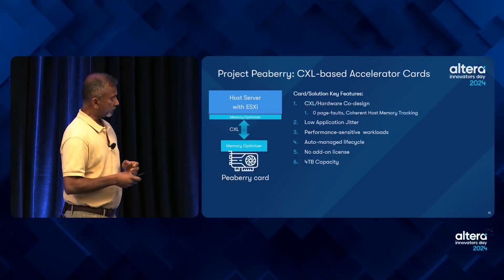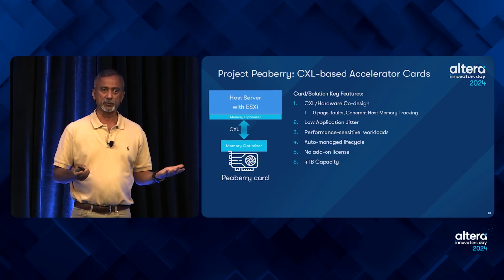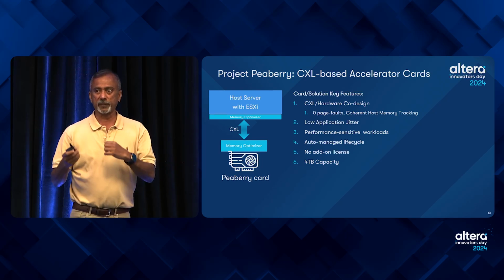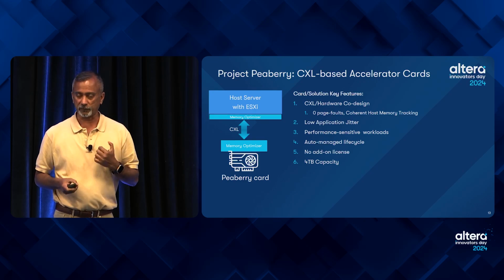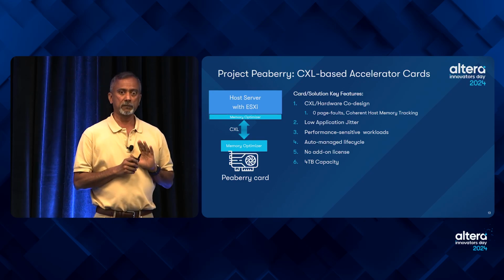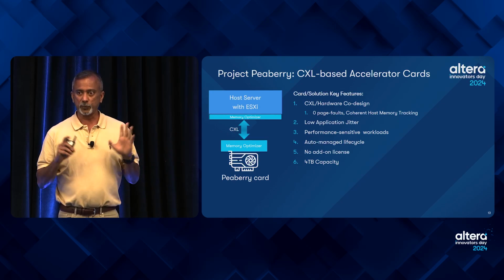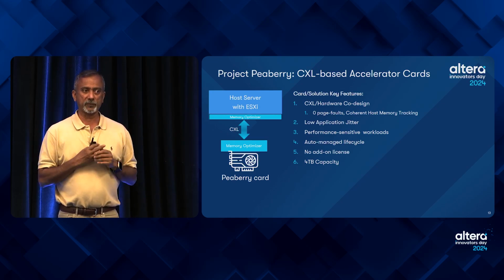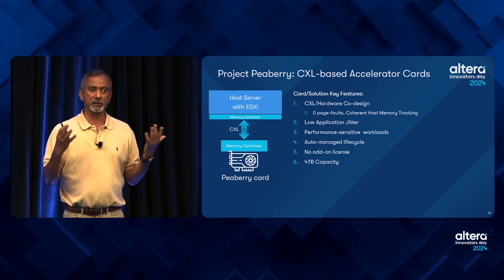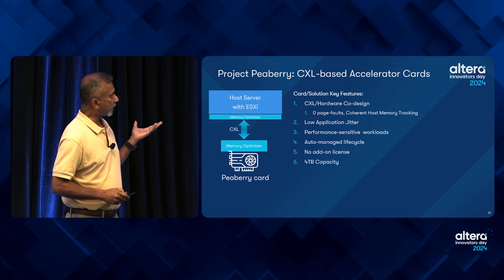And there is no add-on license. If you purchase VCF, you get to use Peaberry cards. Okay? You don't have to get another add-on license to activate the ability to use Peaberry or anything of that nature. And we are planning to release with a 4 terabyte capacity, which we think is a big enough capacity for our customers to run a wide variety of workloads and just not run into another wall, right? So that's sort of where we are right now.